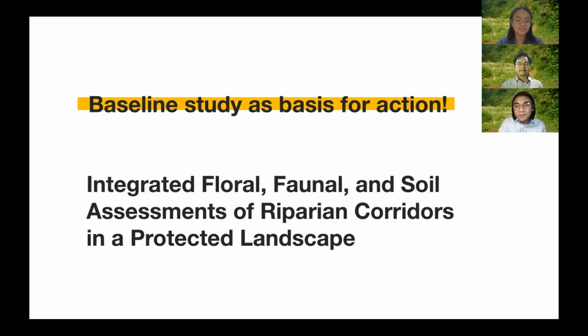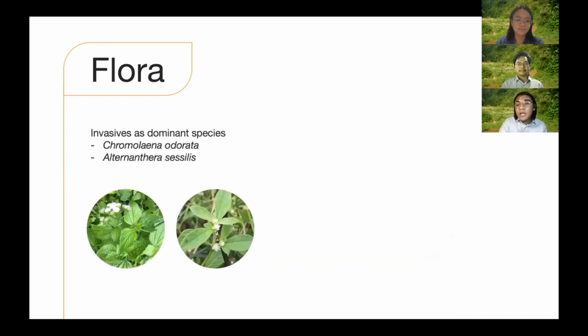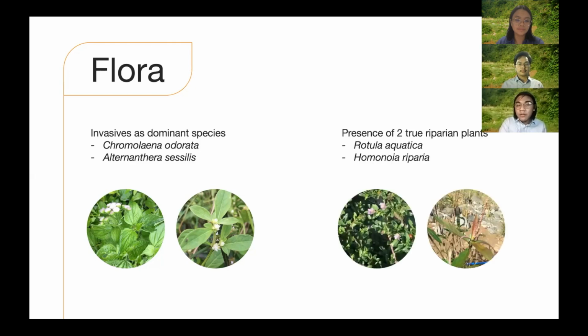Here's what we found out. In terms of flora, there were 59 species from 22 floral families recorded, a huge bulk of which belong to the grass family or Poaceae. Some of the more notable findings also include the dominance of invasive species like Alternanthera sessilis and Chromolaena odorata. But that's not all. Good indicators for flora were found, which includes the presence of two true riparian plants like Rotula aquatica and Homonoia riparia.